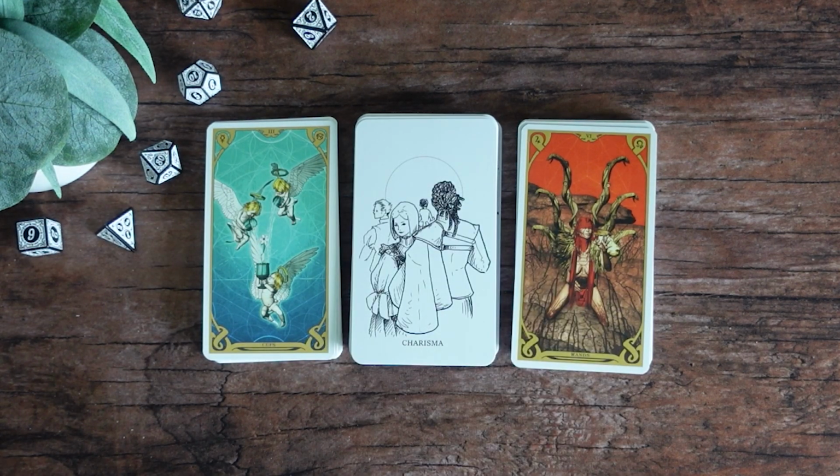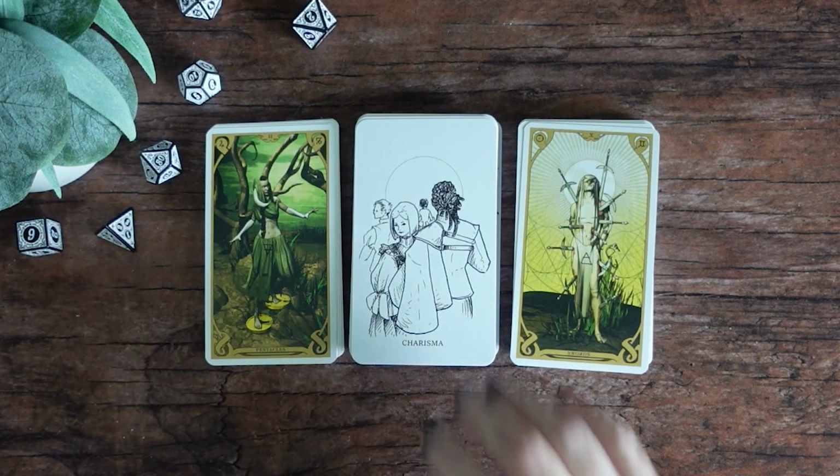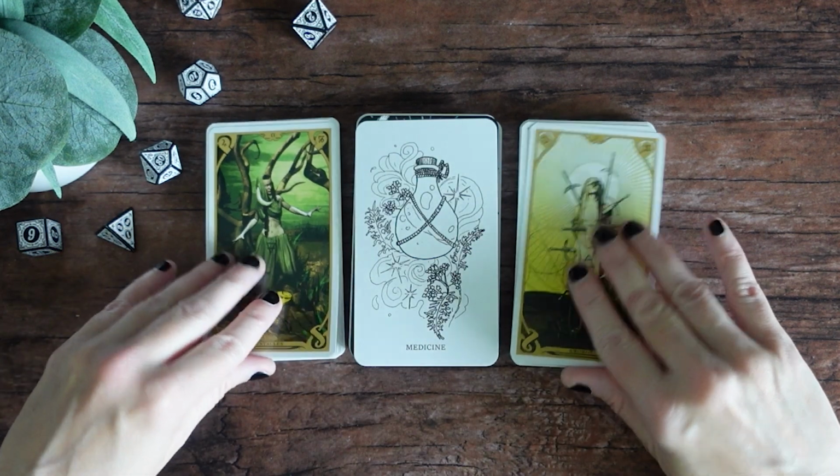I mean, most of us know what these words mean in a general sense, so you don't necessarily have to pull in any D&D knowledge into it. Just, to be a charismatic person, what that means. Medicine, how might we be healing? What type of medicine might we need to get us through this situation?